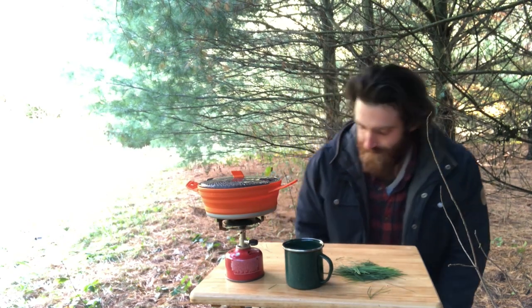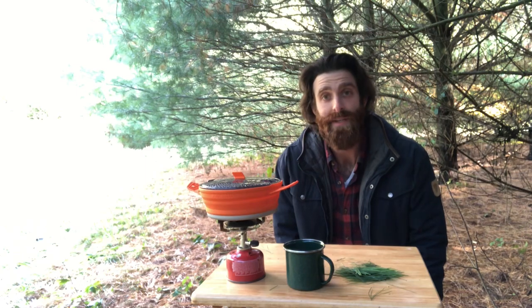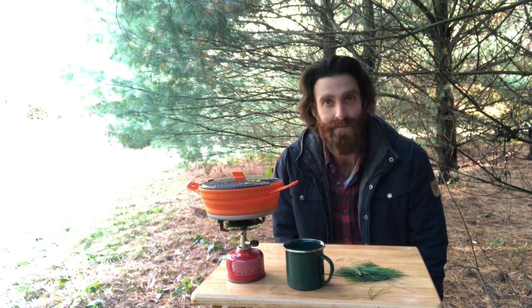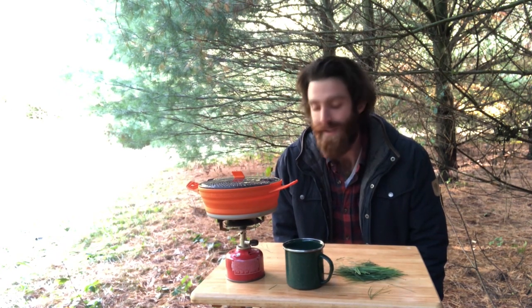And pine needle tea, the reason why I'm excited to share it is because it's an awesome source of vitamin C, vitamin A, antioxidants, and other really great medicinal benefits it can provide.